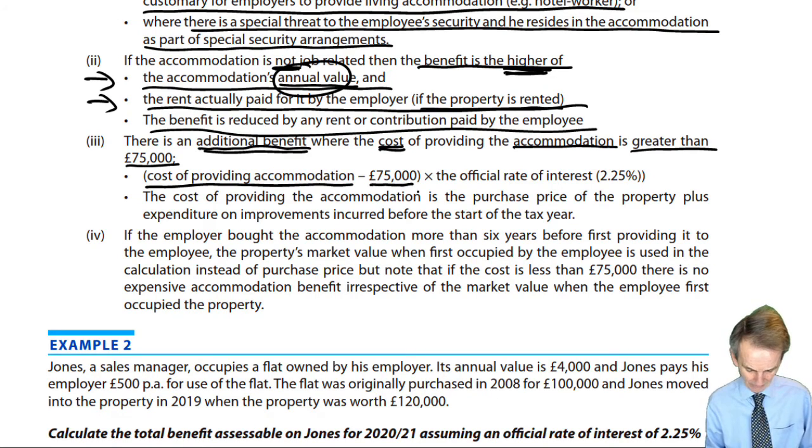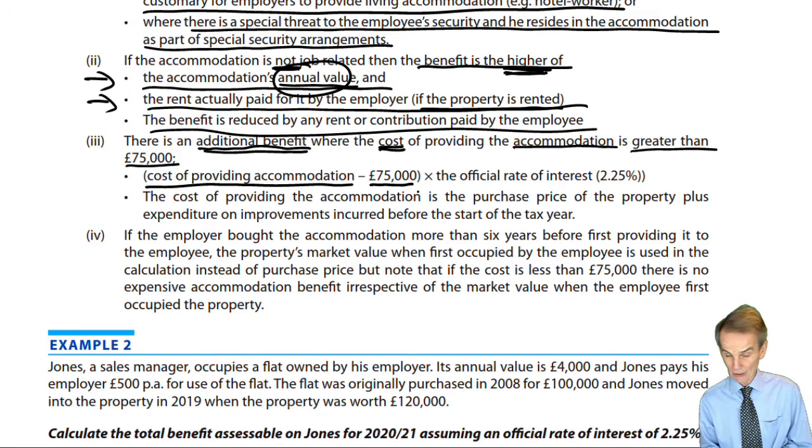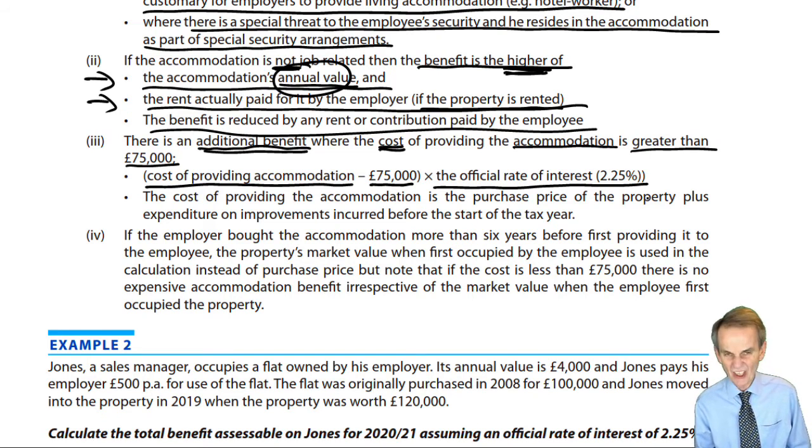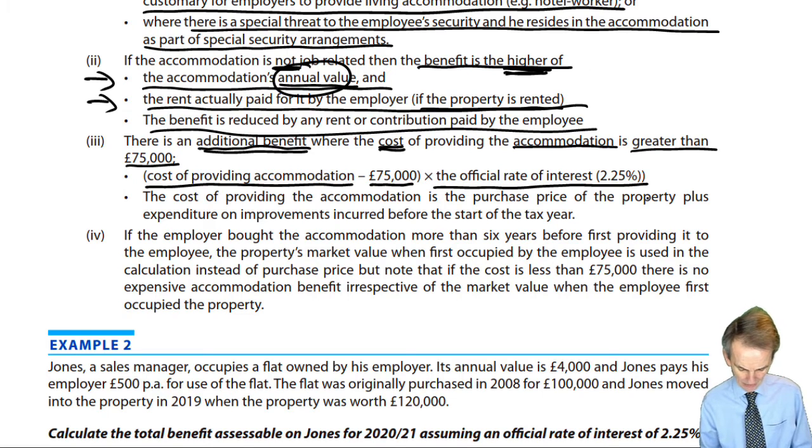So if, for example, the cost of providing the accommodation was, say, £200,000, then it's greater than 75, so 200 minus 75 is £125,000, times, and again that will be provided to you, the official rate of interest on your rates and allowances pages of information, 2.25% for the 2021 tax year. You multiply that, so £125,000 at 2.25% would be this additional benefit. But that only applies where the cost is in excess of £75,000.